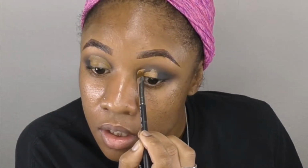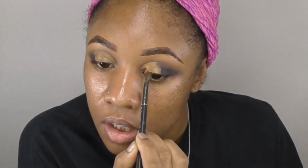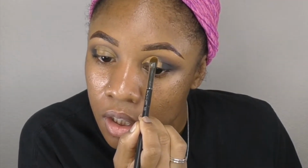Taking my foundation in Maria from NARS, I'm using that to cut my crease, and I draw my lid space larger than my actual lid space because I have folded lids. So if I want my eyes to appear bigger, or if you want your eyes to appear bigger, this is a way that you can do so. You just overdraw pretty much your lid space.